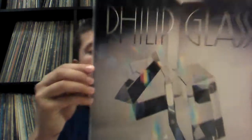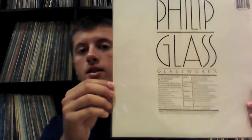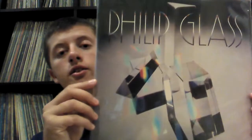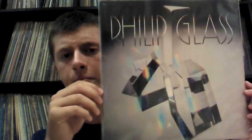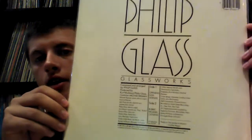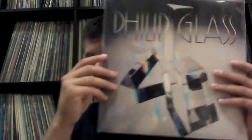So what you're going to be listening to in the background here is Glassworks by Philip Glass, and all of these records, except for one, are in pristine condition. So that was cool. This is a fantastic album. I would describe it as modern classical. It's not new agey sounding, although I could understand why someone might say that. Either way, it's just a tremendous album, and that's what you're going to be listening to.